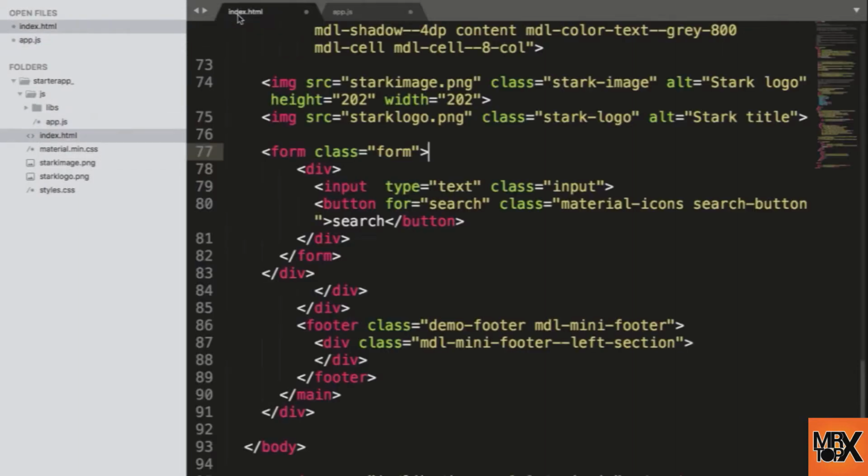Now, first we're going to go back over to our HTML document, and we're going to see that this button is inside of this form right here. So this button is inside of a form, and we ultimately want to write stuff in that form and click the button, and then have something happen once we've done both of those things.